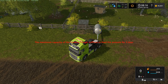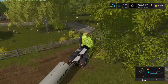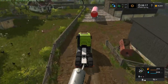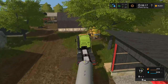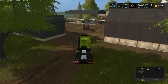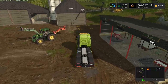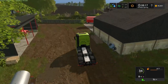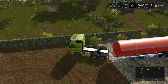Wow, for 100 chickens, they sure do take a lot of water. Alright, we're going to park the water tanker right here. Now, actually, I do have enough money to go buy another... How would you like that look? I did want to turn, but not that fast. I wanted to come back up here. Power sliding in a Volvo truck.